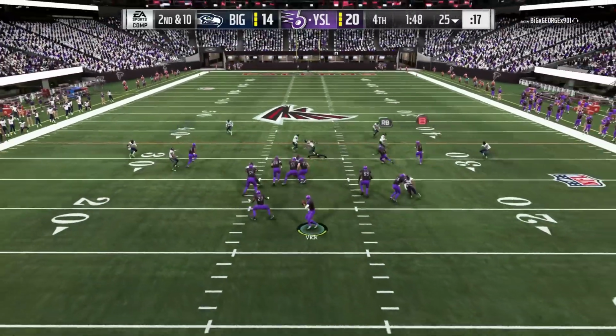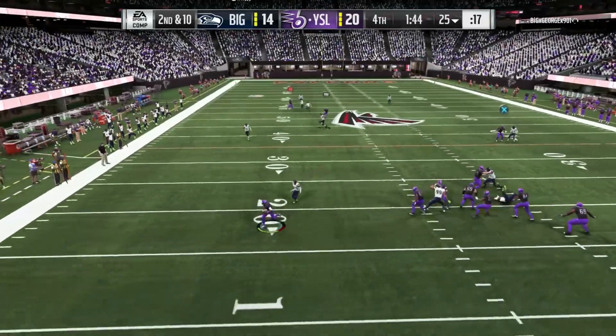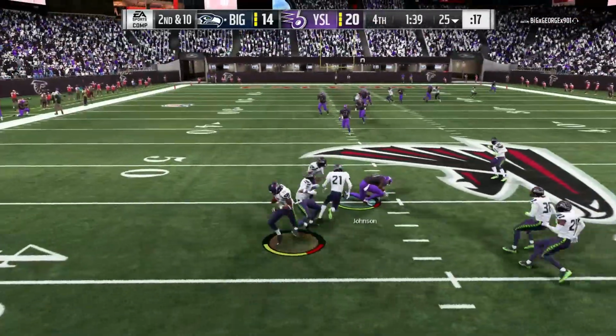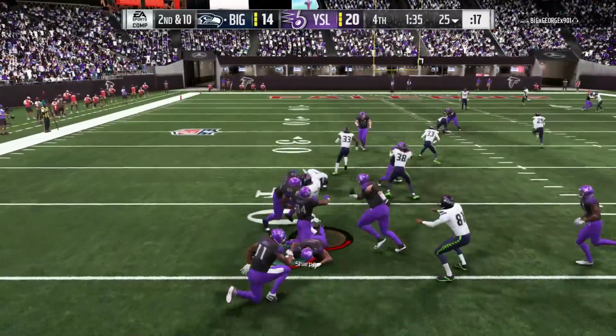So on 1st and 10, I throw the ball out of bounds with Vic. I was able to escape the pressure. Vic is looking at everything, and I have to throw the ball out of bounds again right here. But instead, I went up to Calvin Johnson, and I throw the pick. So it really looks like Big George has a chance right here to come back.